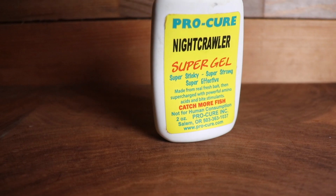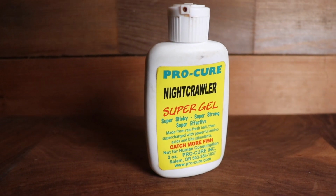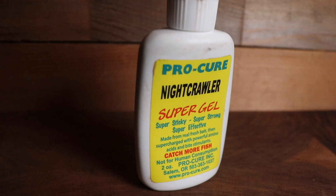This scent absolutely slays. And if you don't have any fresh Nightcrawlers with you, this is a great scent to use on PowerBait, power eggs, if you've got worms, if you've got mouse tails, a little bit on rooster tails, any bait that you can think of, the Nightcrawler is a great substitute. If you forget your worms or they're bad, you have to throw them out, you should have Nightcrawler scent with you at all times of the year.